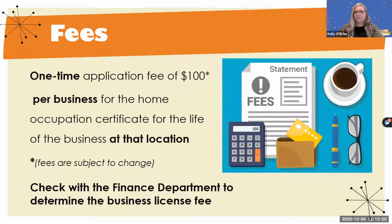Correct. Yes. Now, going back to the 25%, if I have multiple businesses, does each business get 25%, or is it all businesses, or how does that work? We would review each application to make sure it wasn't exceeding 25% of the total house. Yes. Can't be more than 25%. Correct. Yes.